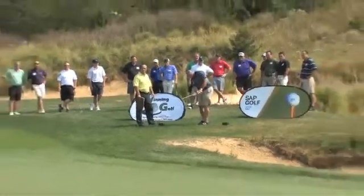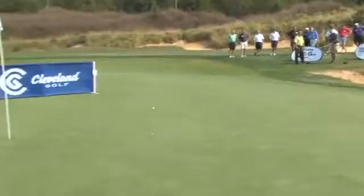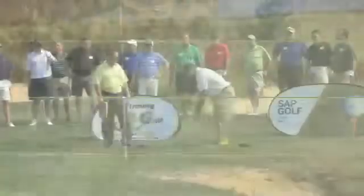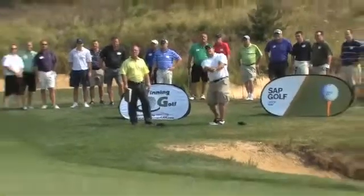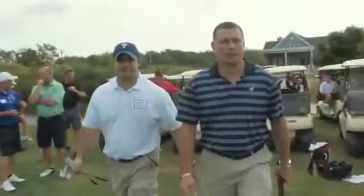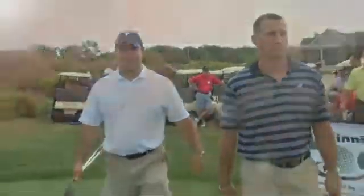Mike Samsel. Mike Samsel with a Cleveland 50-60-degree wedge. This one's going right at the hole. It's got a chance. And look at that shot. And Dave Howard, who gets it to 7 inches. Dave Howard bringing it high. He's going right at it. This one's got a chance to go in the hole. Look at that shot by Dave Howard. So it'll be Howard and Samsel to battle it out.